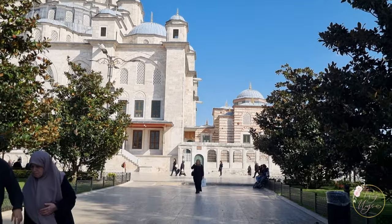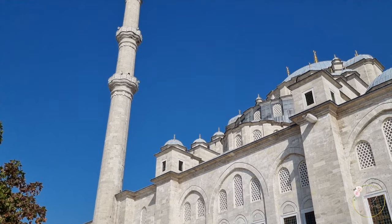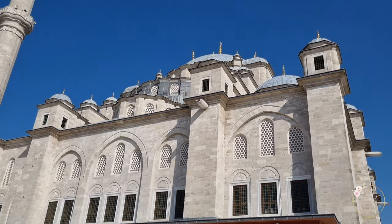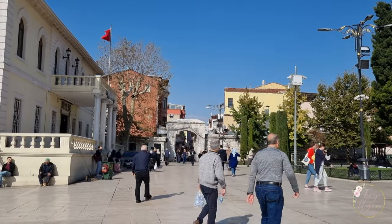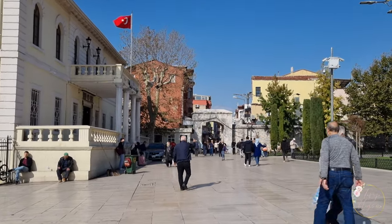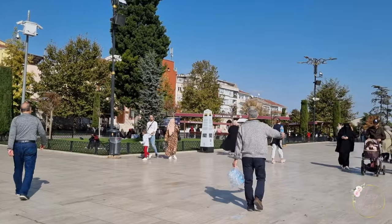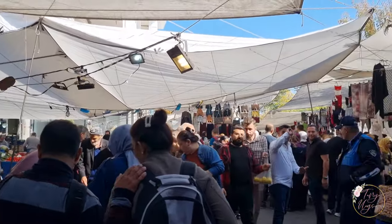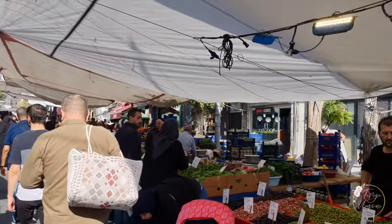So the market is just on the other side of the mosque. I believe that would be the entrance to the market. So we'll check this out. Packed, but this is to be expected. I'm confused which way to go.